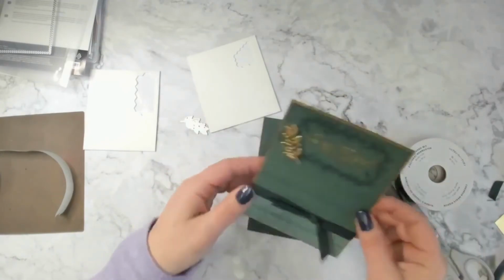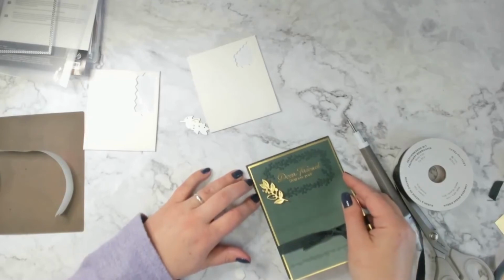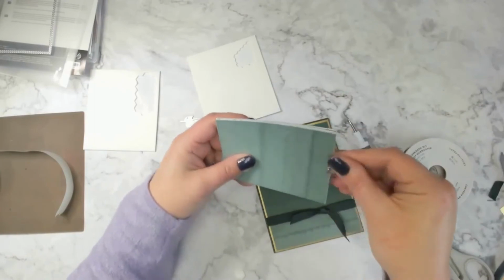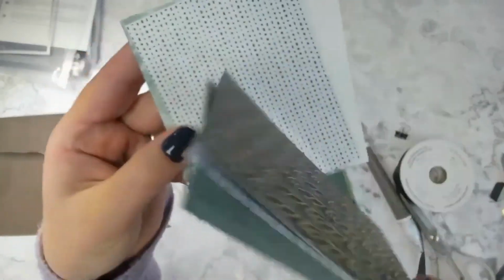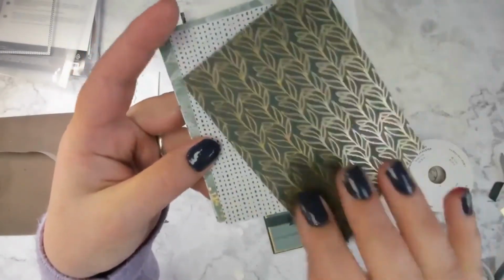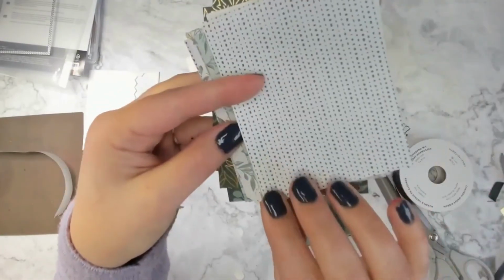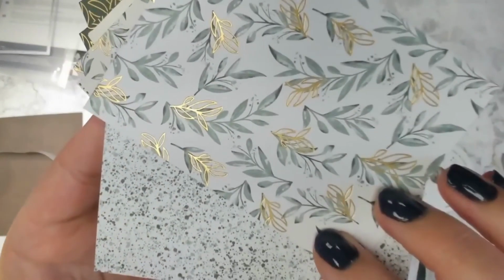So this designer series paper, it is really pretty. I probably used the plainest piece for this project that is included in the set. In fact, I always cut my samples to keep at my desk so I don't have to pull the whole pack out every time I want to create a card, but look at how gorgeous that is. And of course they're double-sided. But they all have this wonderful gold embellishing on one side, and then the other side is plainer. So these are going to be, I see Christmas cards coming with these. I need to get them out fast, but of course they'll be great for cards all year.